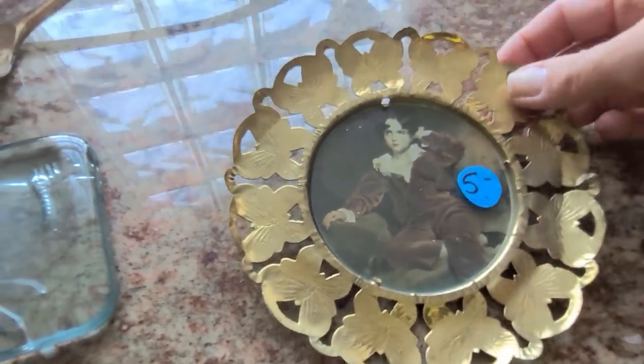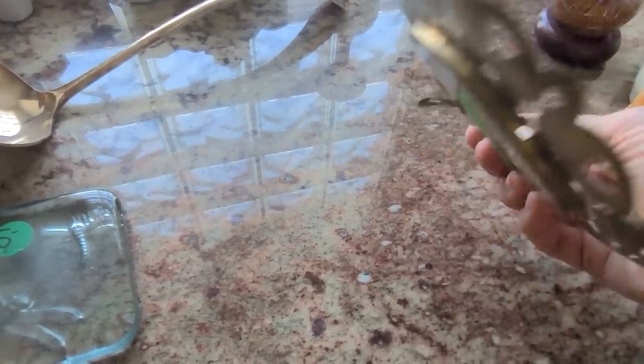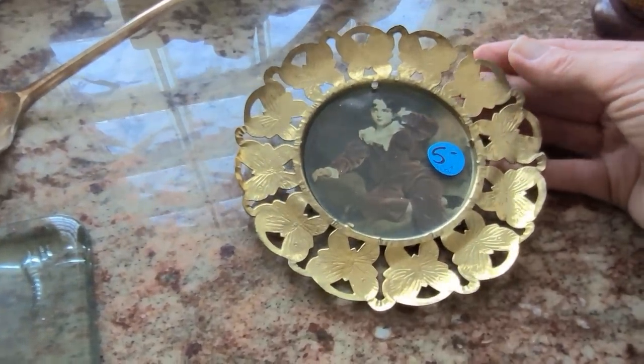This is glass. Got a little hanger on the back. I paid $5 for it, hoping to get $20.